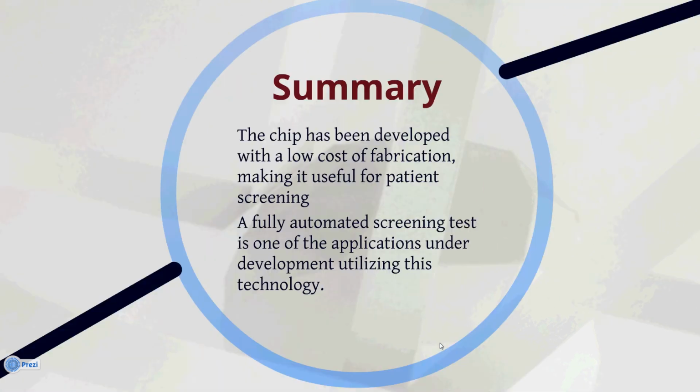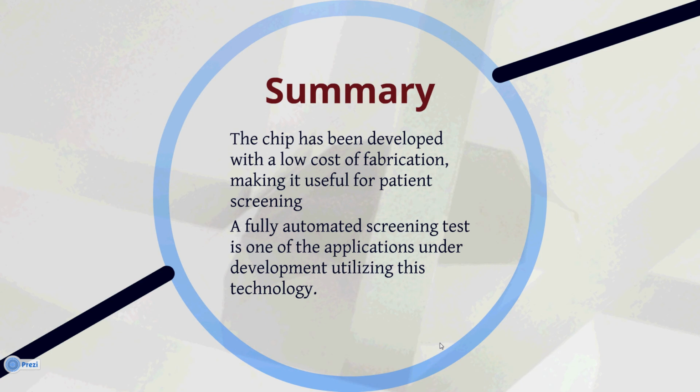In summary, the chip, which has been developed by Shana Kelley, has a low cost of fabrication, which makes it useful for patient screening. So in a real-world application, it could be used for, say, an epidemic or an outbreak of a disease, where a bunch of people want to check if they're infected or not, and this kind of technology would be very useful and very efficient in trying to figure out who has the disease or not. Right now, the automated part is still under development. However, it'd be much more efficient for the chips to automatically analyze the data which they receive.